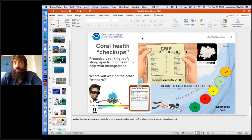Is it going to exacerbate the effects of climate change? I'm not sure yet, but I would definitely say it's not going to be anywhere near as significant as climate change. Could it act in concert with climate change to maybe do some undue harm? Possibly. But on the stressor scale, it's going to be quite a few notches down from the temperature.